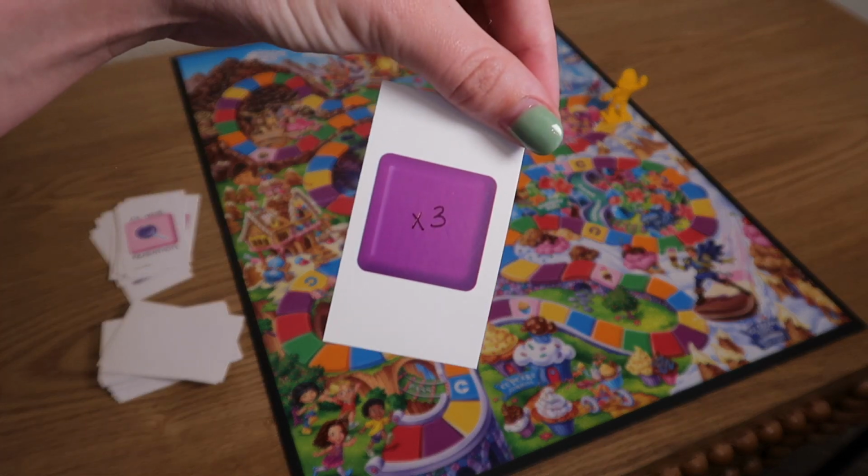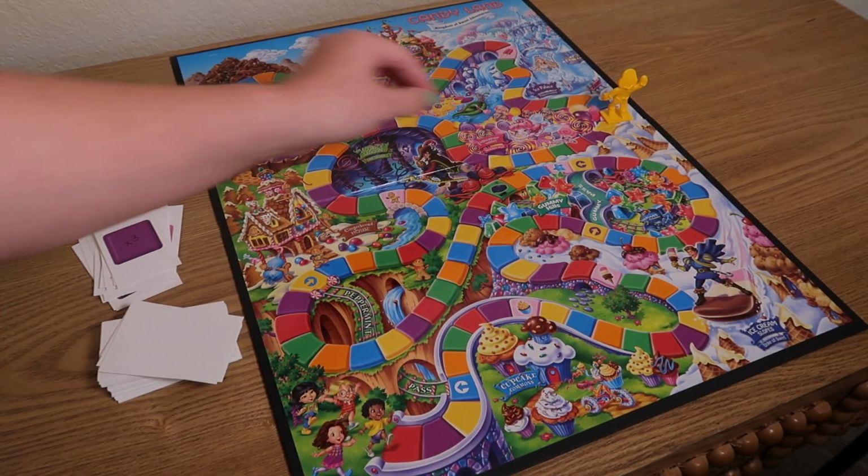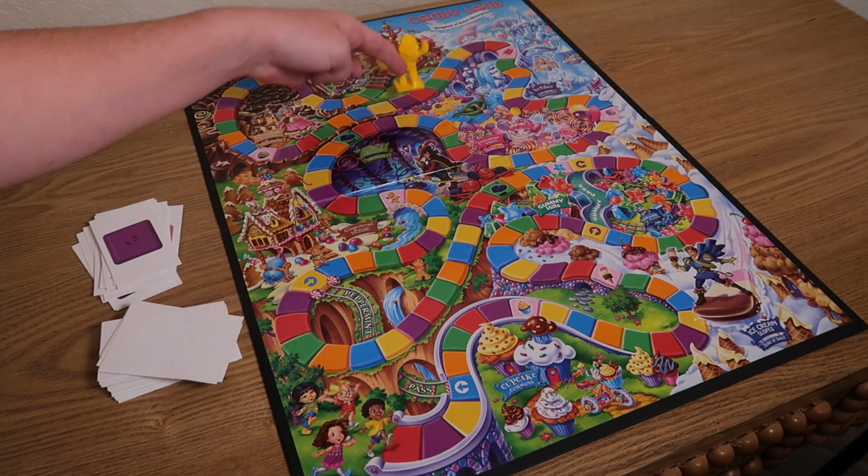Okay, purple times 3. We can do that. 1, 2, 3. The next tile, we're almost done, is purple. Okay, I'm at a crossroads. I don't know which one. It's either going to be The Deal or Ugly Love. I don't know if either of these technically qualifies as a romance.